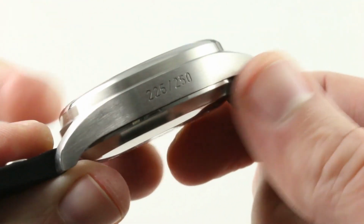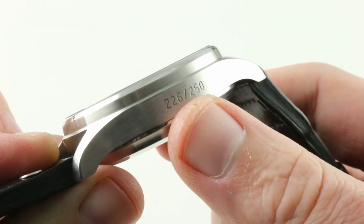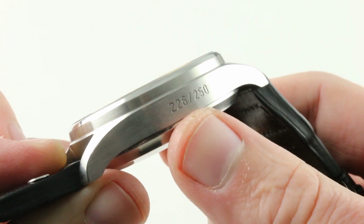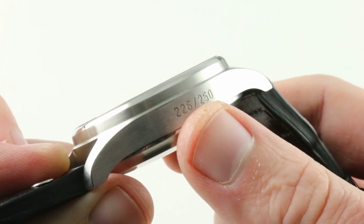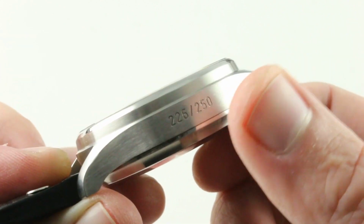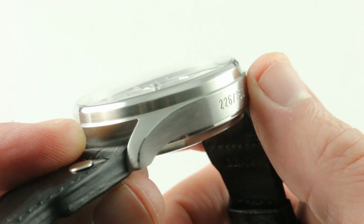And that goes for the case too. Uniquely among IWC limited editions, not completely unique because it's not one of a kind, but rare individual numbering. Generally, IWC wants to prevent anyone from getting the lucky number or the unlucky number, so they just write 1 of 250. Not so here. This is number 225. Mostly satin with a few polished highlights.